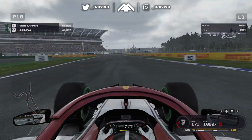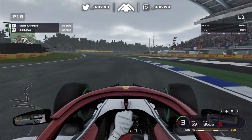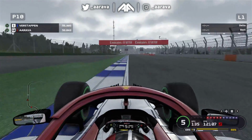Pierre Gasly second place there, splitting the two Mercedes cars, so we'll see how it goes in the top 10 shootout for them. For us, a little bit slidey here. You can see a lot of lack of grip, so you can see the track definitely is a lot less wet than it was in Q2. It's definitely a bit drier.